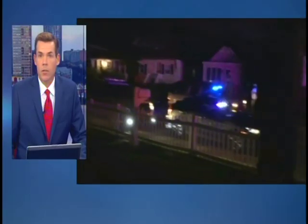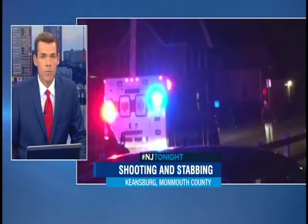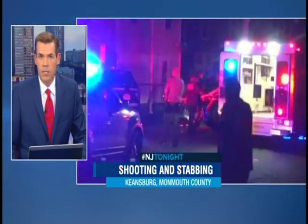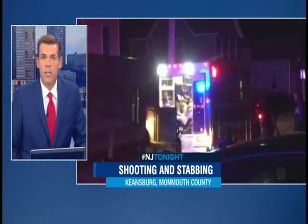Well, a man shot, another man stabbed Saturday night when a fight erupted on Murray Street in Keansburg. Police broke up a large crowd before finding the two wounded men. The man shot was treated at a nearby hospital and later released. The stabbing victim is stable right now in the hospital. Anyone with information is asked to call Keansburg Police.